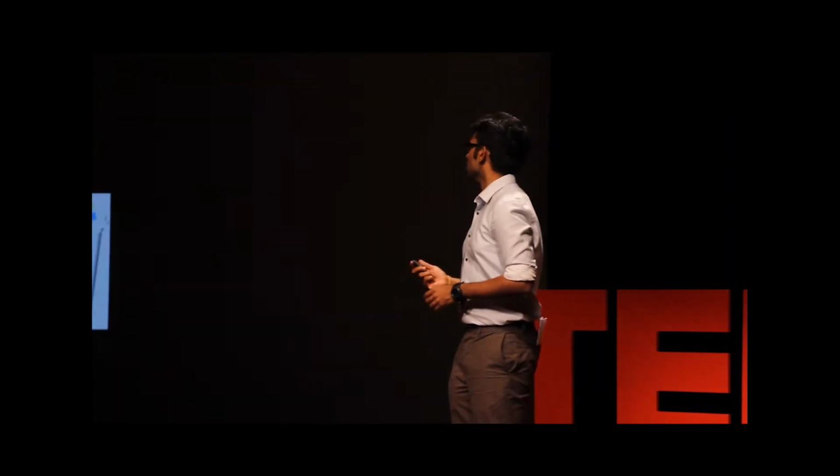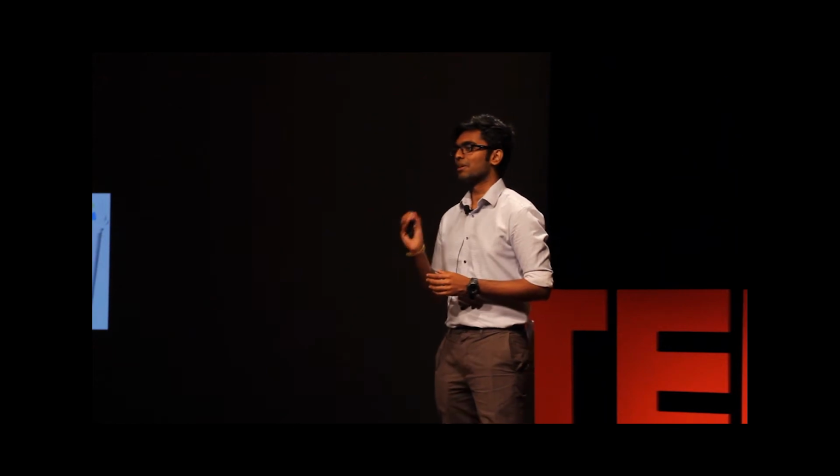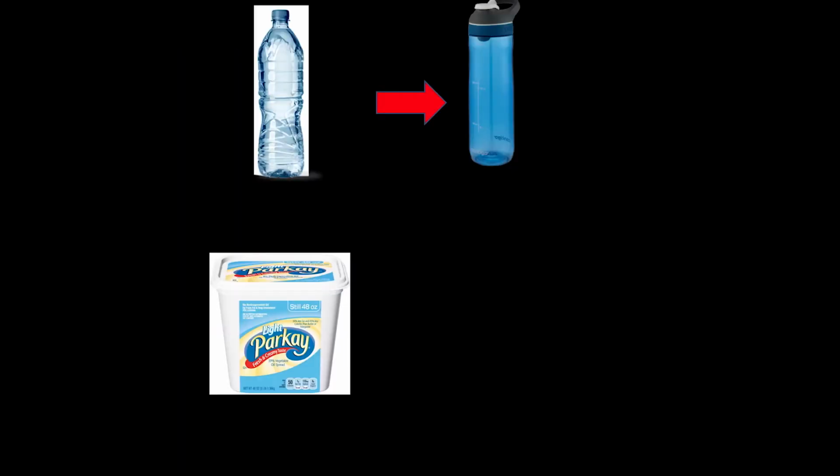One good example would be a plastic bottle. Instead of buying mineral water that comes in a plastic bottle, why not get your own reusable water bottle and fill it up in water fountains instead? In this case, reduce helps.